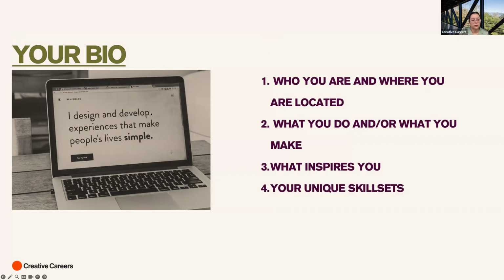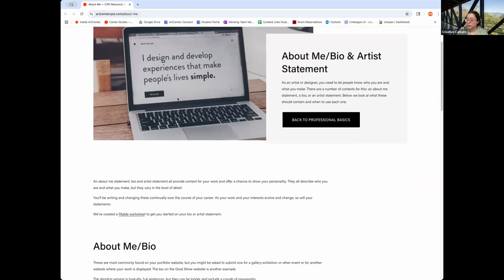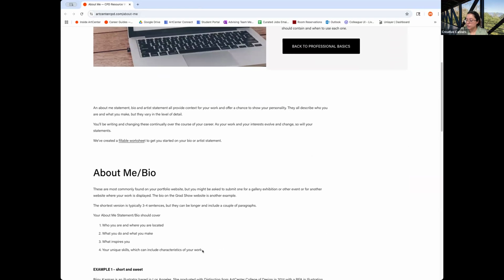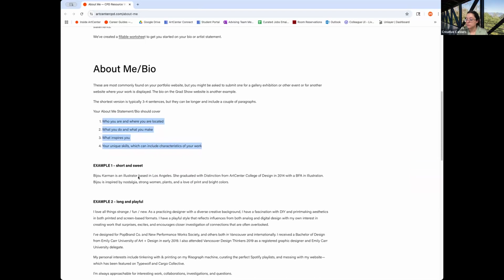And I will show you all where you can find a resource if you don't already have a bio. And if you do, you can update it if you don't have some of this information. So this is our resource page. And we go through the key points I just mentioned. So who you are, where you're located, what you do, what inspires you, unique skills.